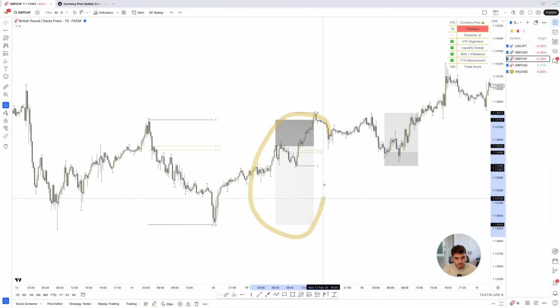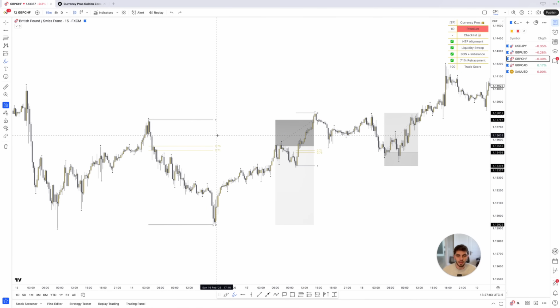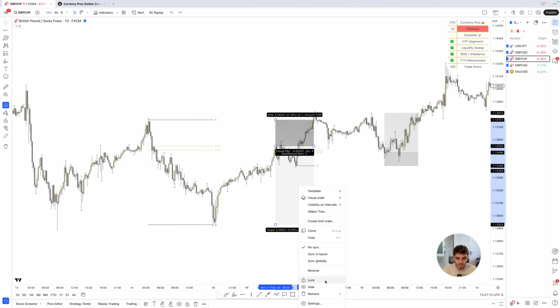So this loss here doesn't bother me at all. It's part of the plan. If I were to go back in time, I would take this trade again because it fits my trading plan. Now, moving forward, you can see obviously I took another trade after that and actually switched my bias.